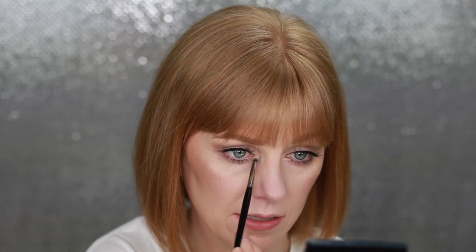That's really nice. Let's use it for inner corner highlight. Let me get a pencil brush. Ooh, that does make a really pretty inner corner highlight, you guys.